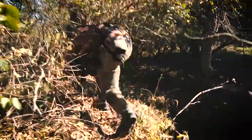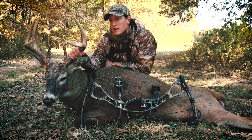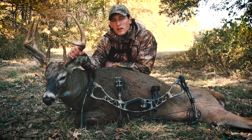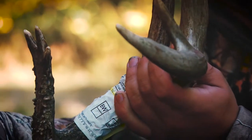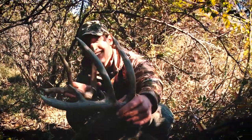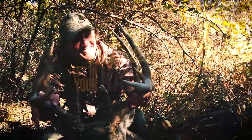But overall, it was a great hunt on public land, and if there's one thing to take away from this hunt, it's don't worry about the October lull. If you've got a cold front and high pressure, you need to be in a stand, because yesterday there were a lot of mature bucks on their feet, and it really paid off for us to be out there last night. But I'm really happy with this buck. It was a perfect ending to a great hunt.